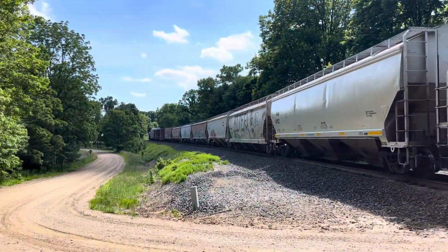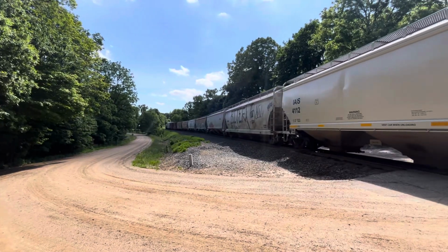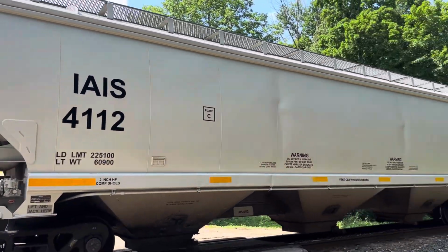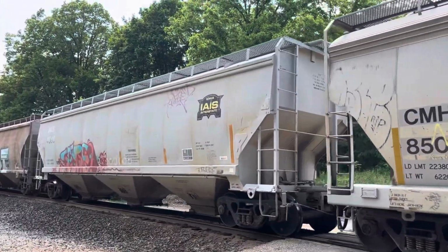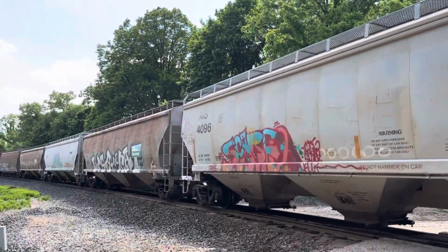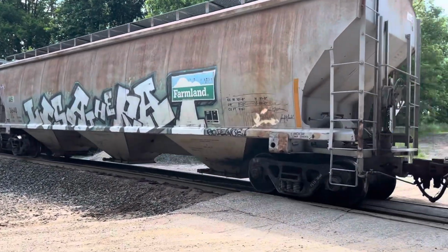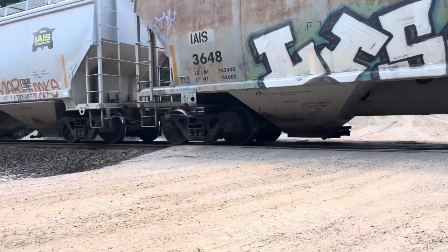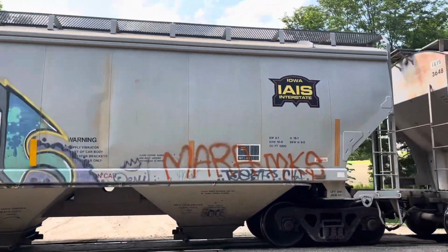Oh, see that down there? Old one. Old, what's the word? Autorack. Iowa in-state brand new car right there. Not even painted with the letters. That's it. Iowa in-state farmland, two of them right there. Yeah, Iowa in-state right there.